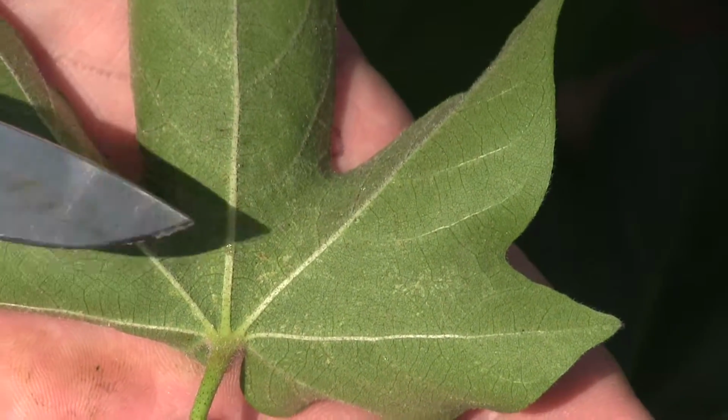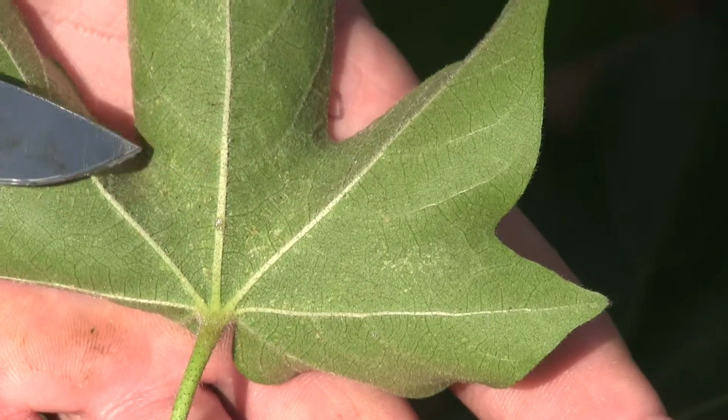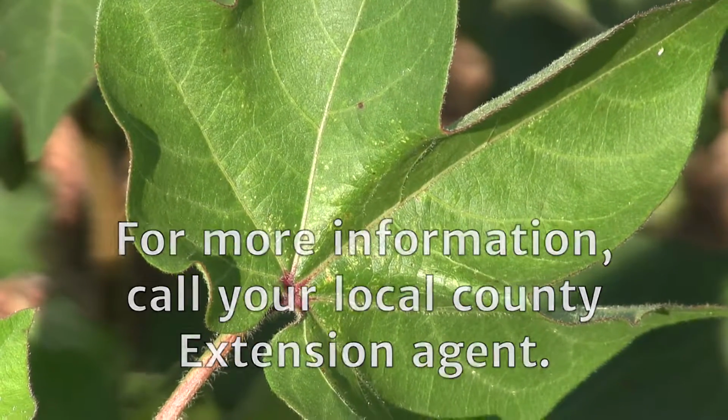A final thought is that the presence of spider mites, even at subeconomic levels, should influence treatment decisions for other pests. For more information on scouting and treating spider mites in cotton, contact your local county extension agent.